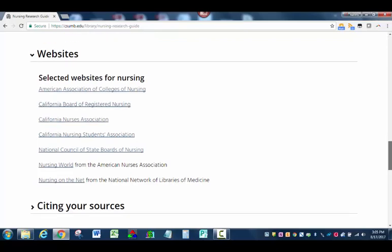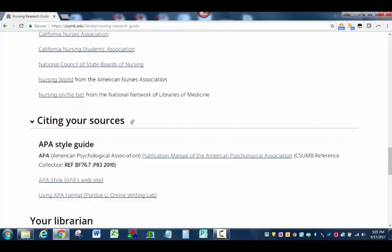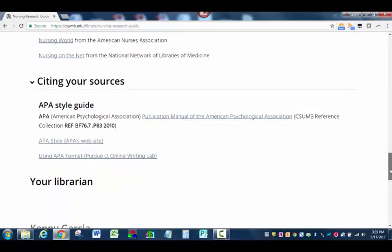The fourth section, citing your sources, lists a few resources on the APA citation style.